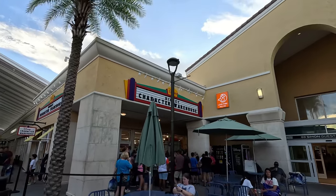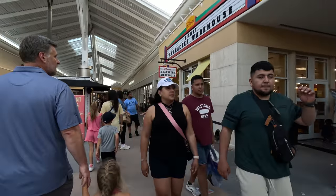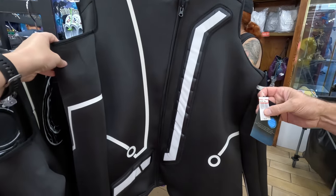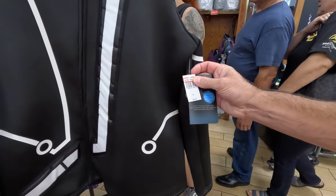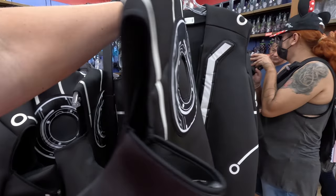We made it to Character Warehouse. The line doesn't look terrible, so we'll just pop in line right now. See, it looks nice. You just get it. Okay, so this is super cool. Tron vest. $100. And now it's $17. Oh, that's wow, cool. That's like heavy duty. That's pretty cool. Holy moly.